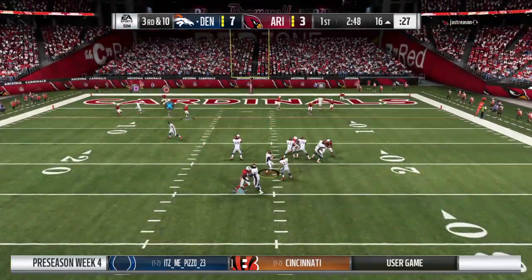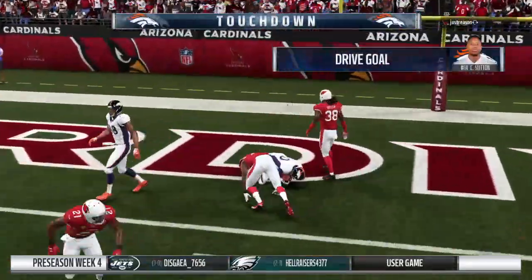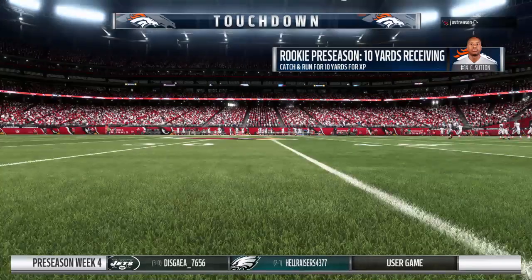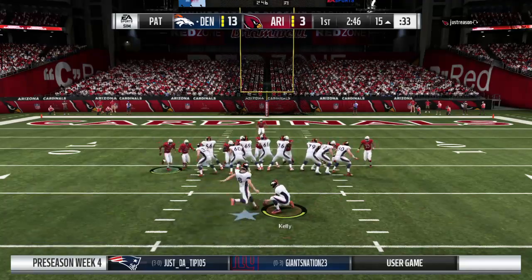Again, they'll throw with Keenum. And he'll take it into the end zone for a Denver score. Emmanuel Sanders, a 16-yard touchdown. And the Broncos will extend their lead.